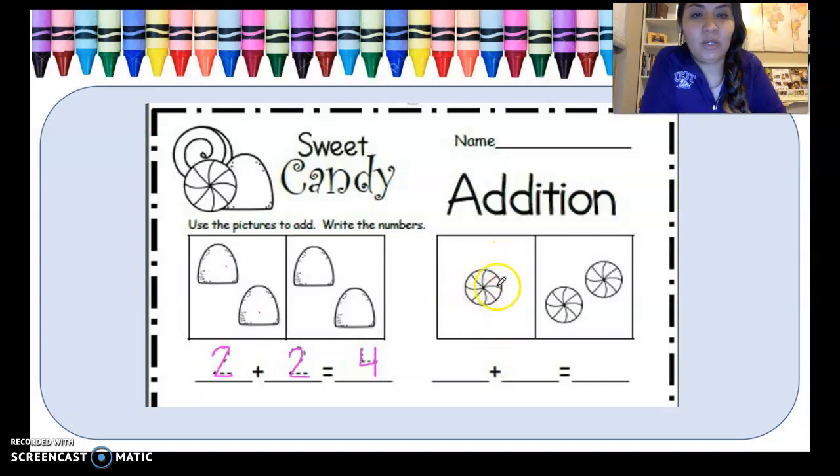How many candies do I have here? 1. Very good. There's number 1. And how many candies do I have here? 1, 2. I write the number 2. It's an ugly number 2. Now we count all the candies together. Ready? 1, 2, 3. There we go. Now let's read our addition sentence. 1 plus 2 equals 3.